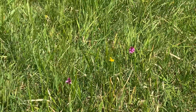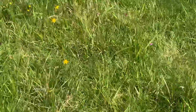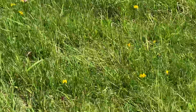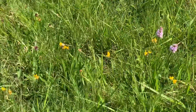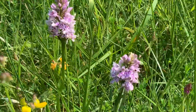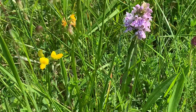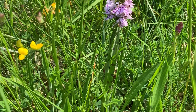They're only just starting to emerge, but there are some larger orchids here. We've got a blue butterfly flying around, common blue. These are common spotted orchids, just two. And you can see on the leaves of this one, some dark blotches there, the spots on the leaves.